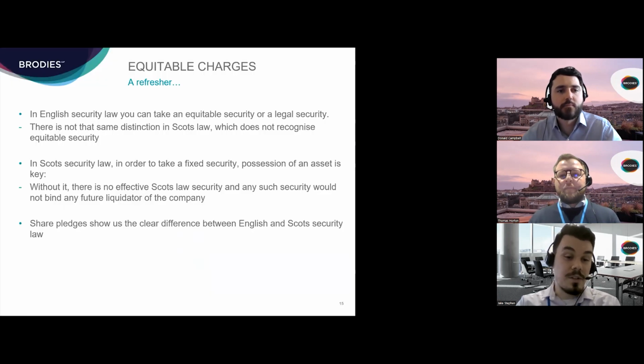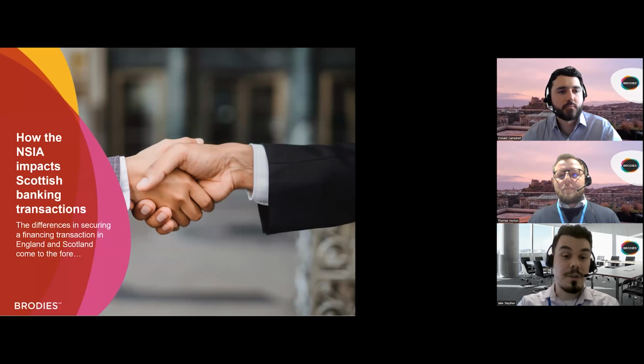So really, we can't stress enough the importance of due diligence early on in the process, particularly in a Scottish banking transaction. And I'll now pass you on to Thomas, who will discuss this particular point in a bit more detail.